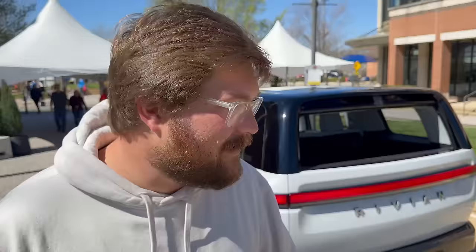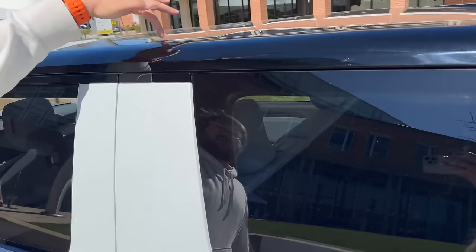Come on back over here. You'll notice that there are some roof rail attachments as well, so really cool how you can put some crossbars on there. Big glass roof. Glass roof starts here and ends here, which is really, really nice. And then in the back, you'll notice a little bit of aero going on, and so the aero comes down here.